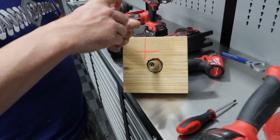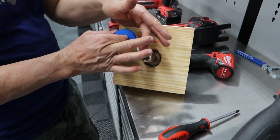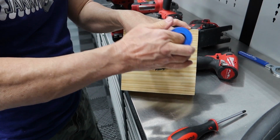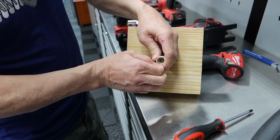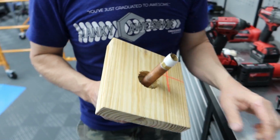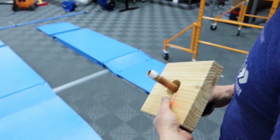Mm-hmm. So this is a P114 in satin nickel. And it's an anti-siphon and anti-freeze. And you can get these in up to, as long as you need it. If you need it to be 30 inches long, they'll make it for you. Because it shuts the water off at the end here, instead of having water sit on the outside of the house, freezing and breaking.